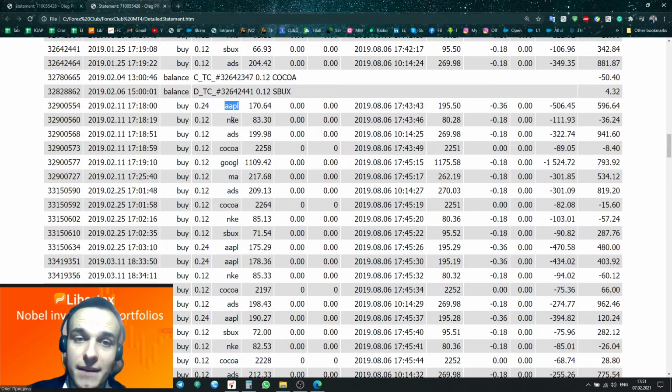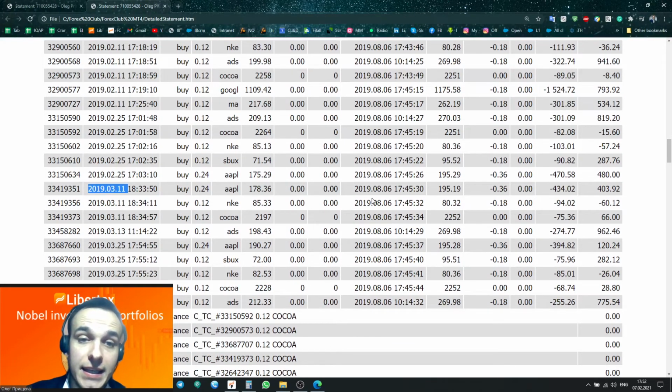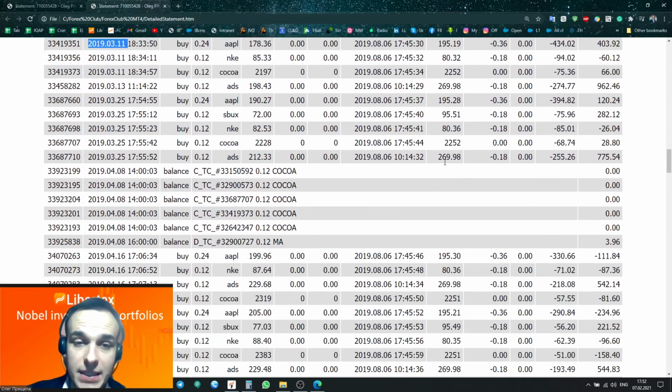We also had Apple, we have Nike, we added Adidas, and we also included Cocoa to diversify the risks connected with the stock market's fall. And we had Google, we had MasterCard, and as you can see, we were opening these positions one by one. They were not opened simultaneously. Some of the positions were opened at the start of February, some at the end of February, some were opened at the start of March, and it gave us an opportunity to get the average price that in our case was even better than if we were buying everything at the same price simultaneously.